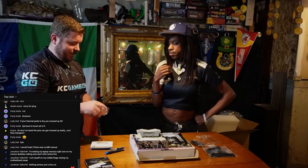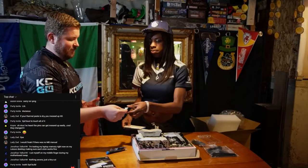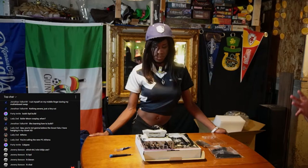Here is the NVMe drive. People be jealous. That was usually where we would have put the cooler on there if it wasn't this massive AIO.